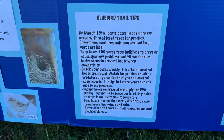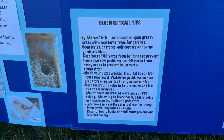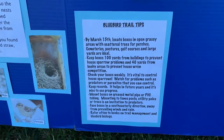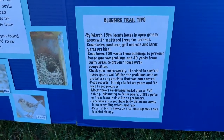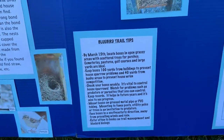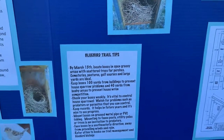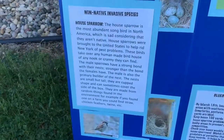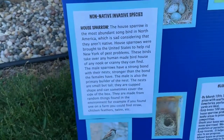Face boxes in a southeasterly direction, away from prevailing winds and rain. Refer often to books on trail management and bluebird biology. You can find a lot of stuff online, and I know you're all really savvy with that online stuff, so be sure to look online and learn more about your nest boxes.